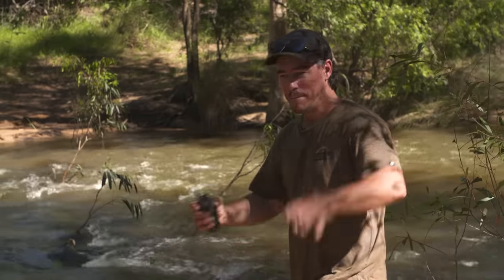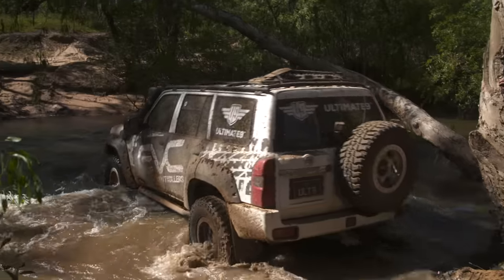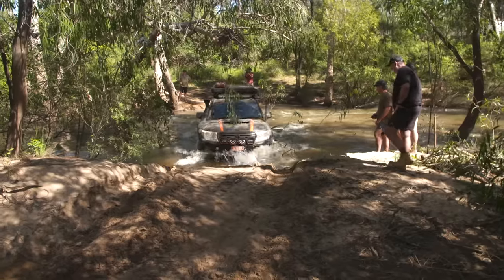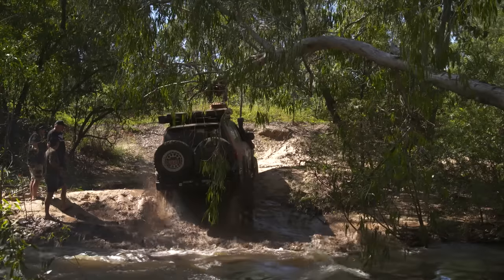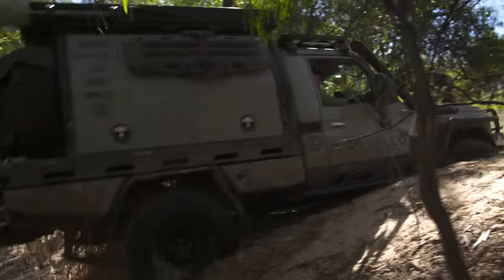That was pretty cool. Big wheel lift as Jesse came through there. It was a bit of Dakar meets the top end. That was cool to see. Let's do it. With the rest of the convoy clear of the crossing, I've only got one thing on my mind, and that's to finally catch a barra. Fingers crossed anyway. Oh, didn't have to jump into some croc-infested waters. It's always a nice feeling.